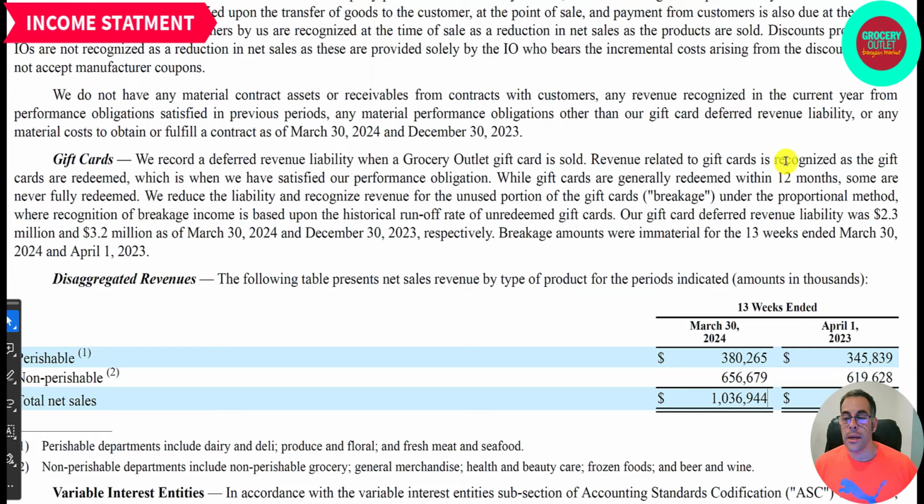Revenue is only recognized when the gift card is redeemed. So when someone uses the gift card, then the company removes a liability and books revenue onto the income statement. Gift cards are usually redeemed within 12 months. Some are never redeemed. Periodically, they reduce the liability and recognize revenue for unused gift cards.